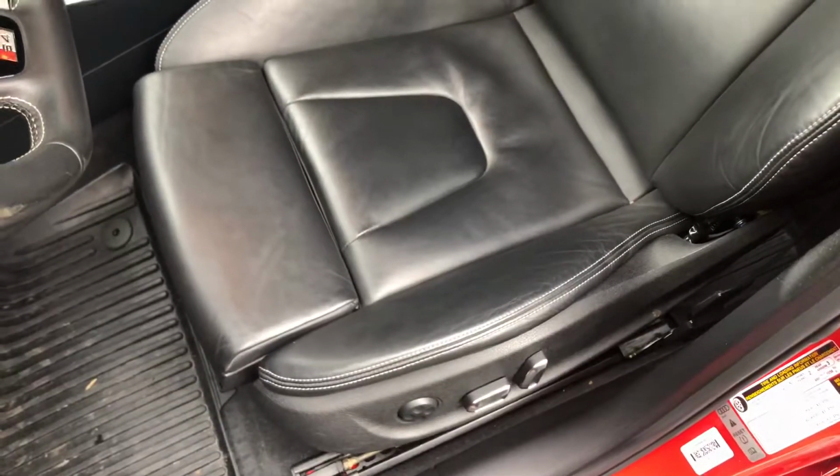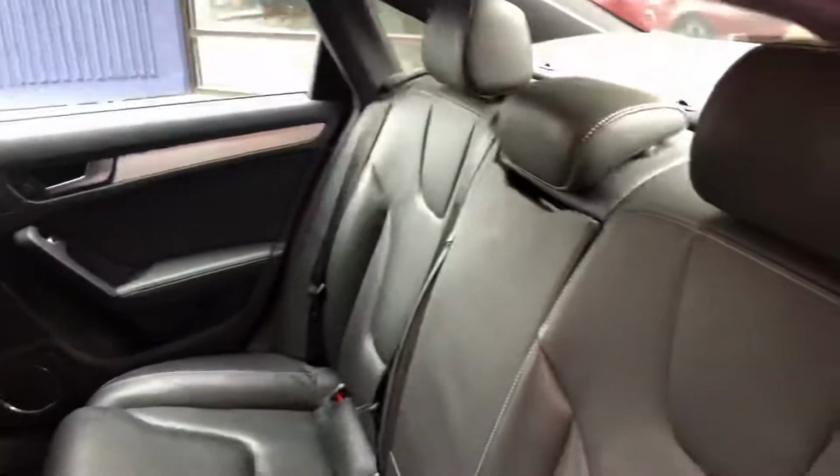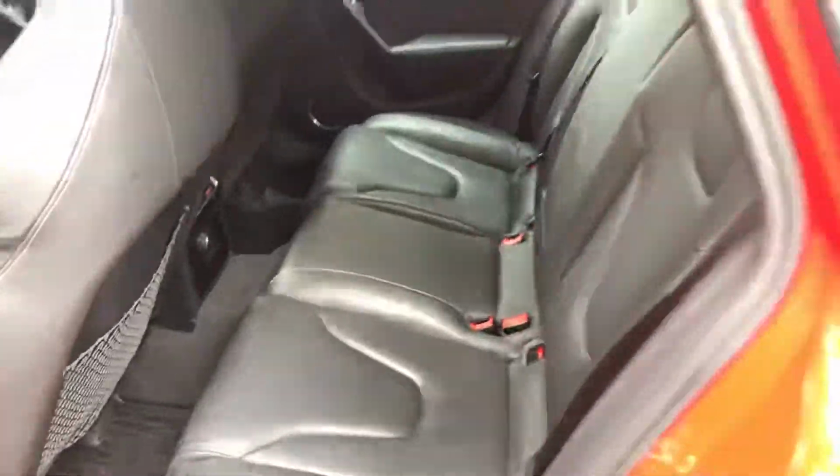Not a lot of wear and tear. Actually, I'm filming in 4K, so everything shows a little bit more on the camera, or looks worse on the video than what it is in person. Car smells good. No smoke, no pets or anything like that.